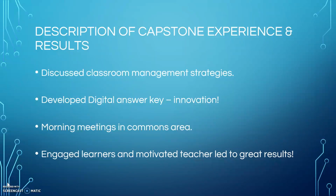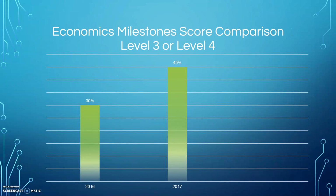And his students were engaged because some of our students were shared, and they enjoyed the consistency between our two classes in terms of their quizzes and the content delivery. And also, he was so motivated, so excited about trying new things and seeing how much more efficient his classroom was running, that great results were to come.